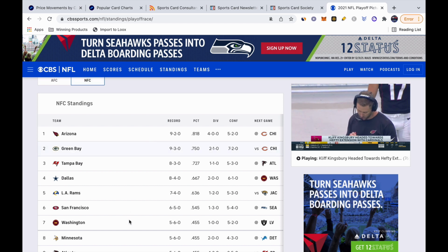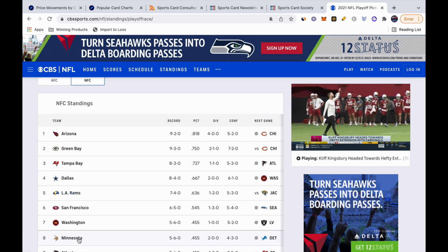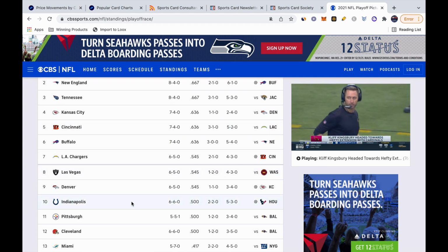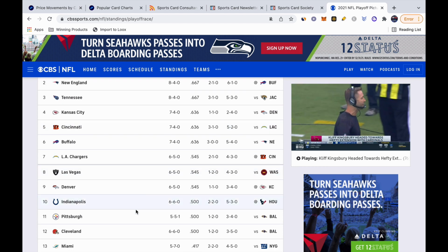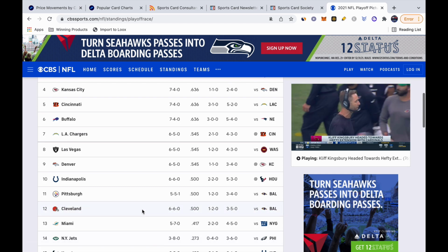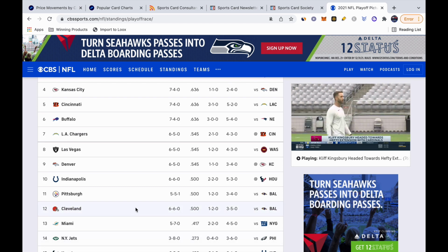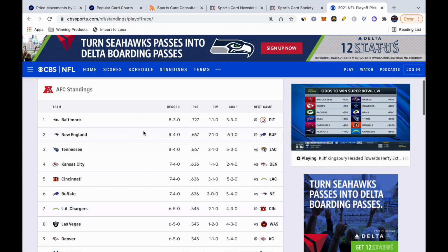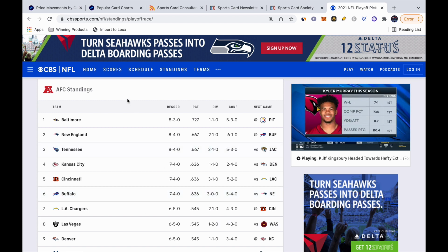Let's go to the NFC. Minnesota, you suck. Yeah, Colts, they definitely have a shot. Everybody from Cleveland, even Miami's got a shot. So the playoff picture's not clear. Obviously it looks like Baltimore, New England, Tennessee. I'd be surprised if Kansas City doesn't get in. Buffalo, I'd be surprised if they don't get in. But these records are close enough.